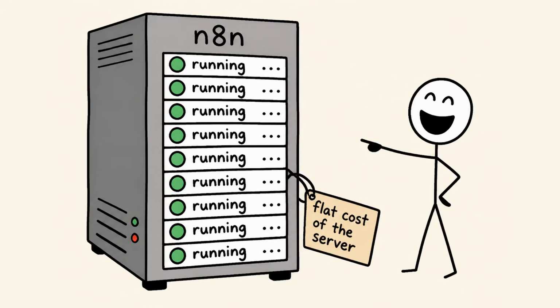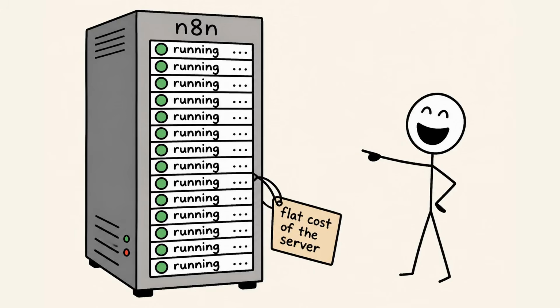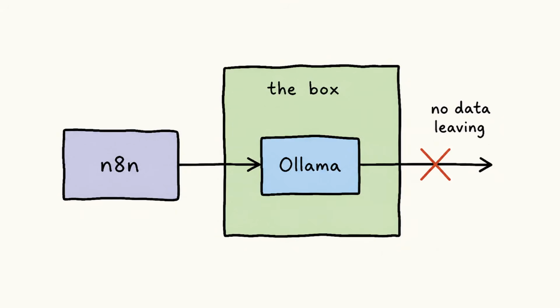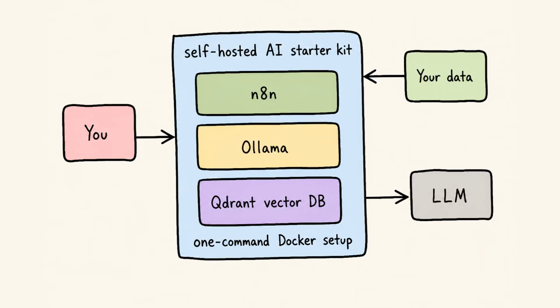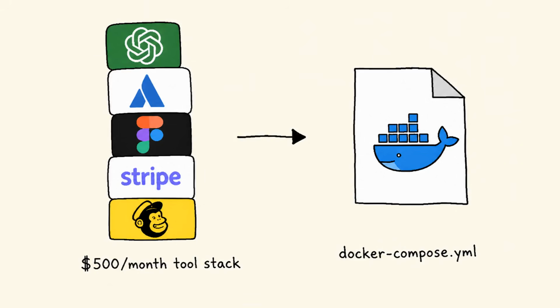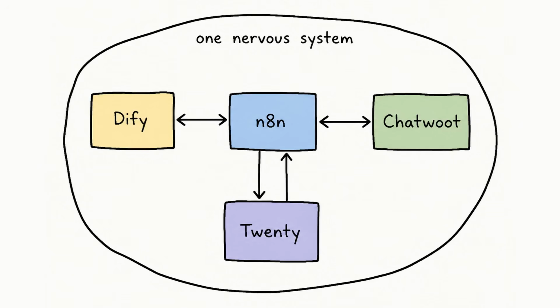Where N8N becomes the centerpiece is AI. It integrates directly with Ollama, so your automations can call a local model with no data leaving the box. N8N even publishes a self-hosted AI starter kit, a one-command Docker setup that bundles N8N, Ollama, and a Qdrant vector database, and developers have used it to stand up fully local retrieval pipelines in a weekend. That's a real archetype now, the solo AI ops builder who replaces a $500 a month tool stack with a Docker Compose file. Wire N8N into Dify, into Chatwoot, into the rest, and the 10 tools stop being a list and start being one nervous system. That's why AI automation sits at number 1.